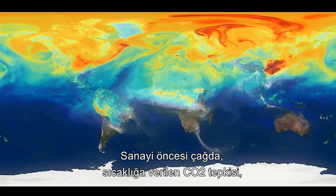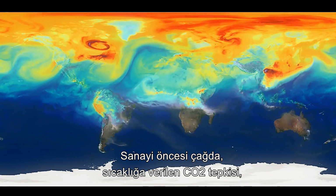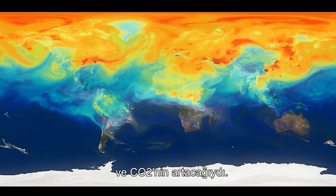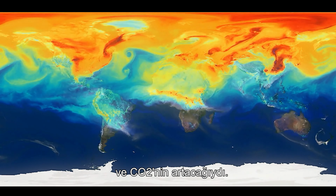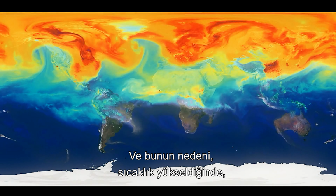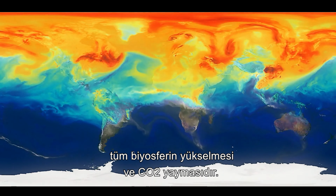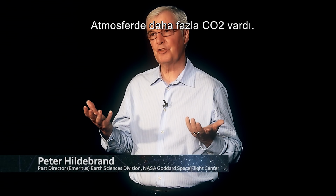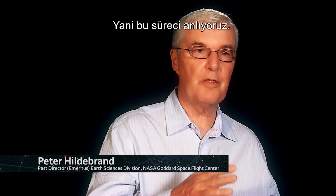In the pre-industrial age, the CO2 response to temperature was that the temperature would go up and CO2 would go up, or if the temperature went down, CO2 would go down. And the reason for that is when the temperature went up, the whole biosphere revved up and emitted CO2, and we had more CO2 in the atmosphere. So we understand that process.